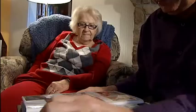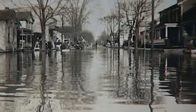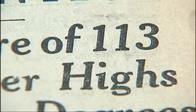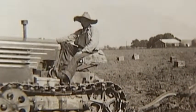Louise Sager, 84, grew up near the Ohio River in the 1930s and remembers the great January flood. She also remembers the extreme heat, 113 degrees in July 1934 in Gallipolis, the hottest temperature ever recorded in Ohio. You didn't have air conditioning or anything. You had fans. Louise has an excellent memory about what life was like in rural southeastern Ohio.